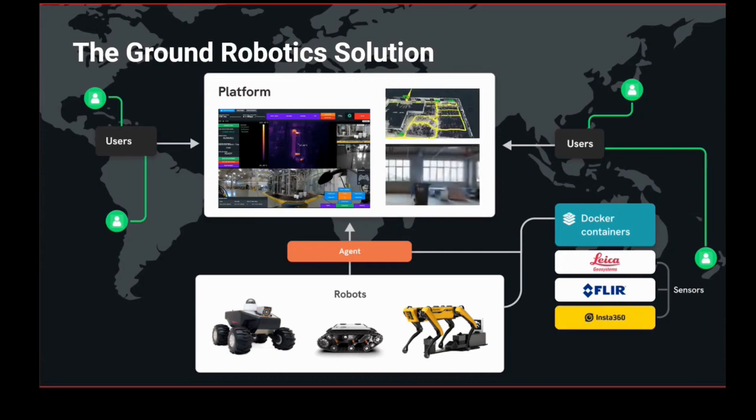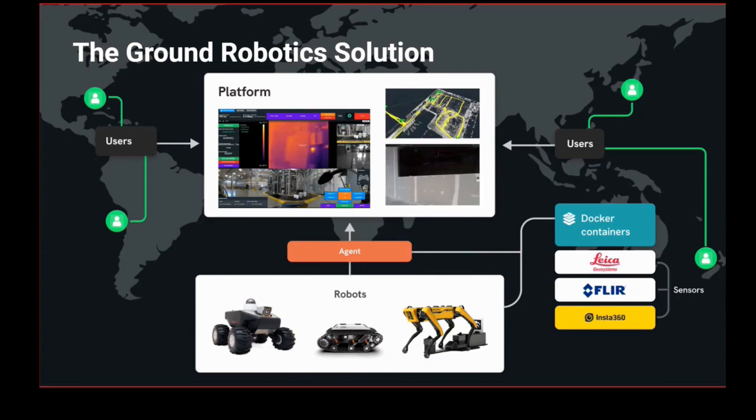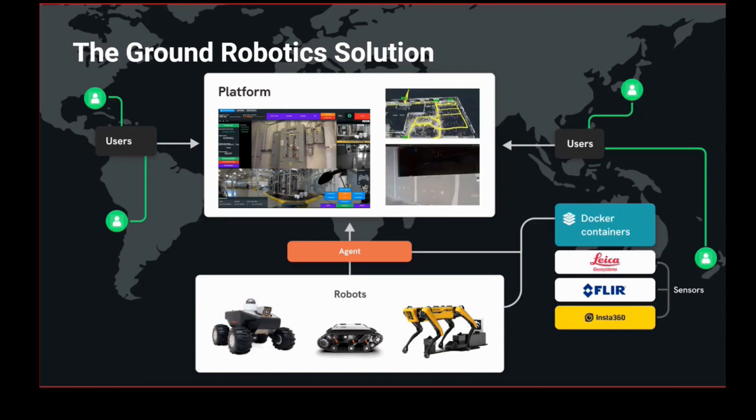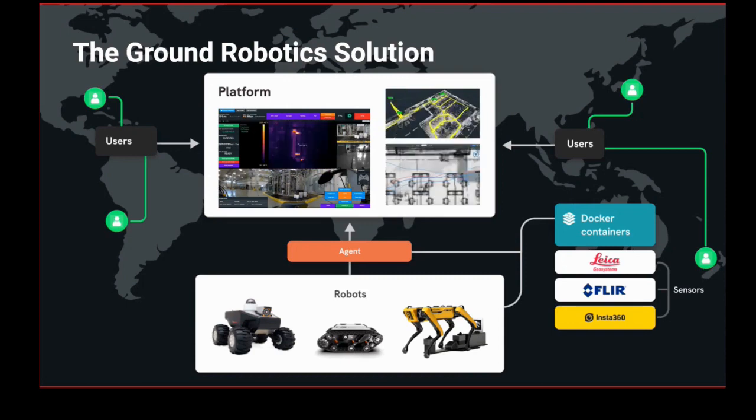And then on the side of that, we've got these things called Docker containers. For the guys who understand computer programming, Docker containers are little operating systems that run on the side so that you can easily deploy them and turn them off, and you don't have to create a whole new version of the agent every time you want to change a component of the agent. Within our Docker containers, we've got a bunch of integrations, some of them FLIR, the Insta360, obviously the Leica ARC. That little component has been causing the chaos today, but basically we can turn those on and off, and if you have a different sensor, we just turn it on, the agent understands it, and off you go.